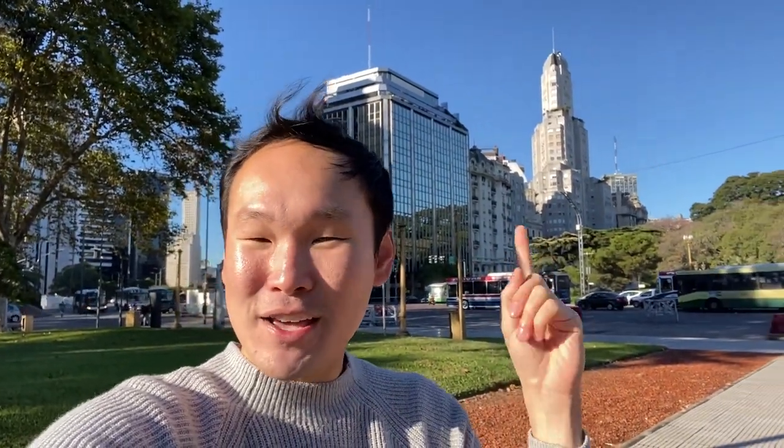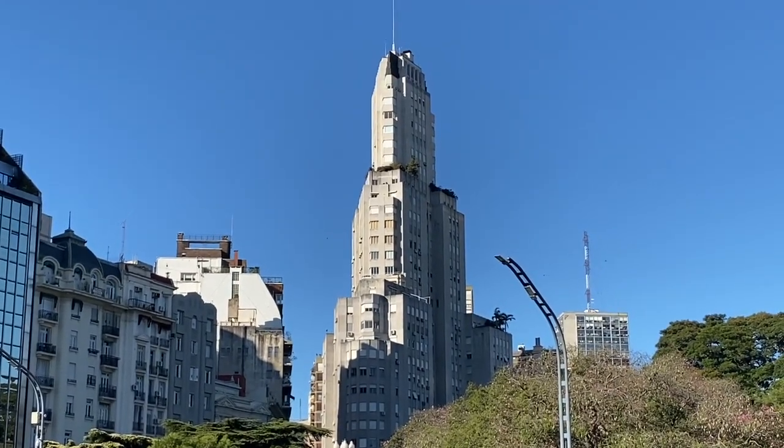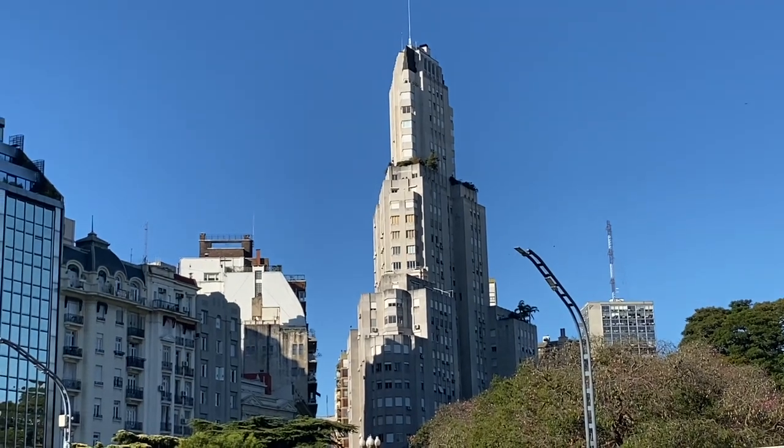You may be wondering, what is this imposing building right here that's just striking out of this skyline? Well, that is Edificio Cavana. It was built in 1936. It's an Art Deco building and very much a reminiscence of that time in the 30s. Now, why is it so striking? Because it used to be the tallest building in South America.